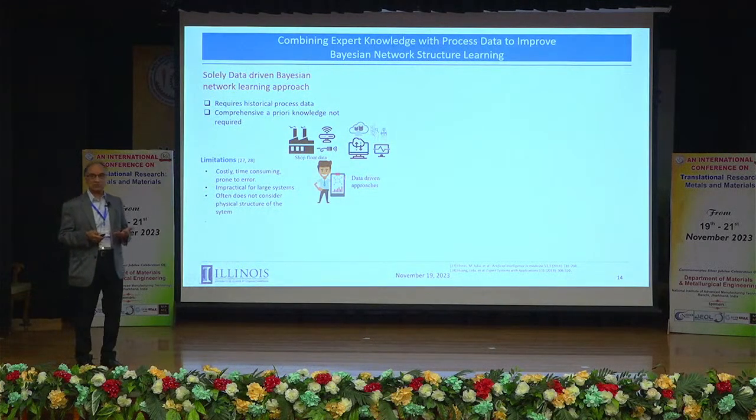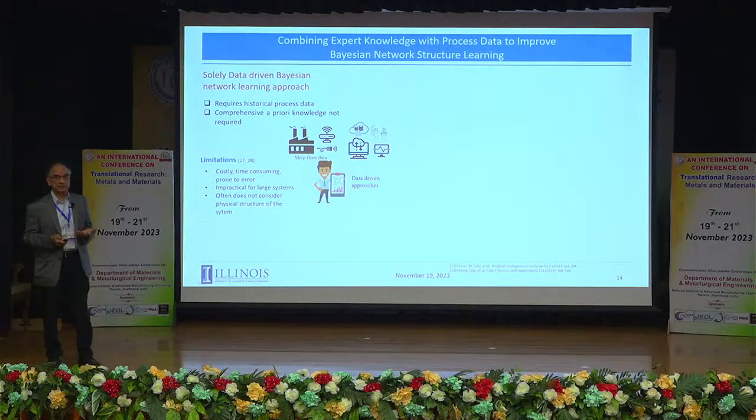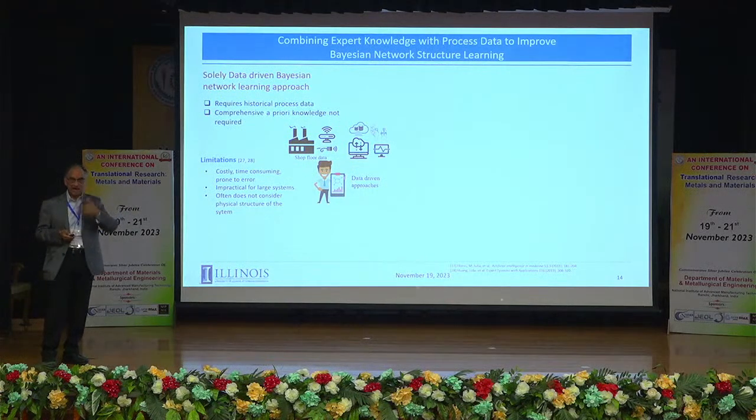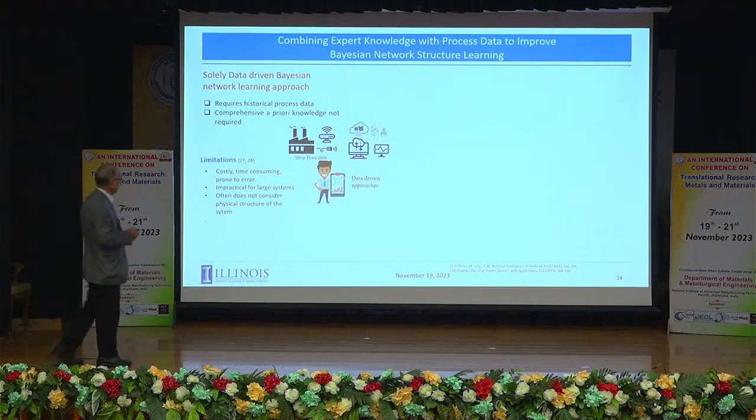A lot of times on the factory floor, when they are monitoring quality, a lot of experience comes into play. People who have been working there know, oh, this is wrong, it might have happened because of this. So that knowledge is there. That knowledge we can use in actually reducing the complexity of the Bayesian network. So that's one of the approaches people have taken.